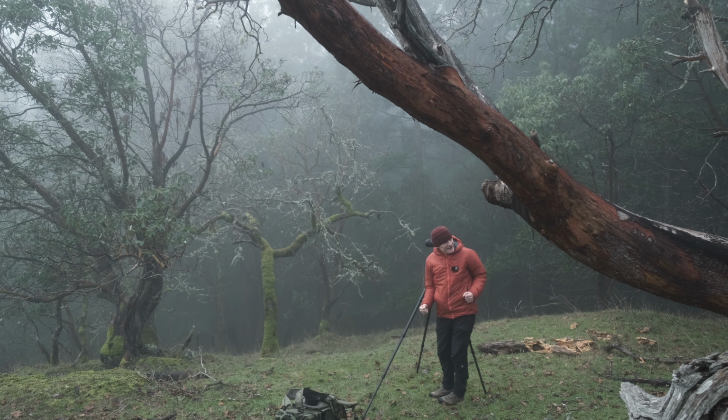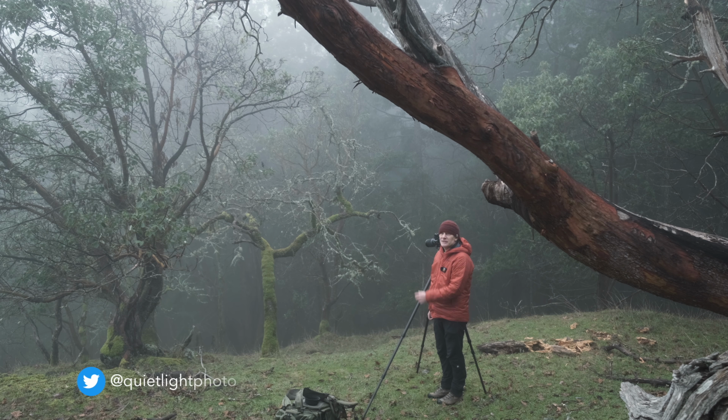This is brilliant. Finally, I don't know how many years I've been coming to Notch Hill in the Nanoose, and we've never had fog in this area, and finally we have some fog, and it really is lovely. It really does help the compositions along nicely. Just gives some nice separation.